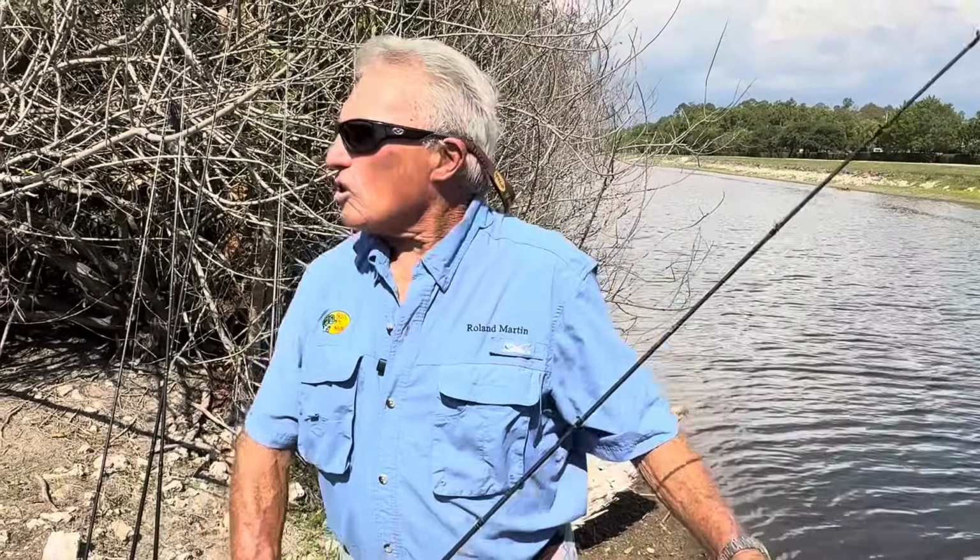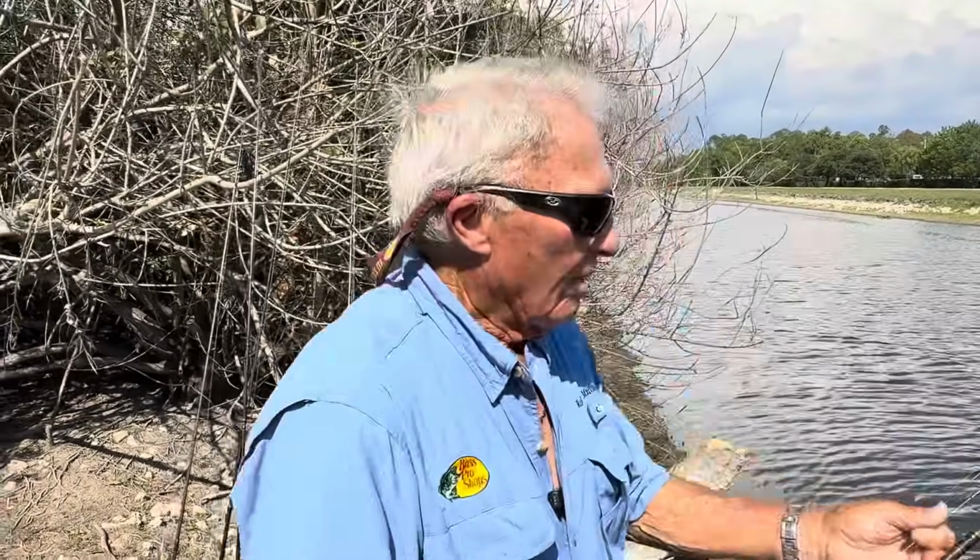And I wasn't even looking. I was looking out the other way. I thought an alligator got me or something. I didn't know what. It just tears off. And anyway, I caught the fish. That was my biggest bass ever on Headwaters. And it was the biggest bass I ever caught on a chatterbait as well.